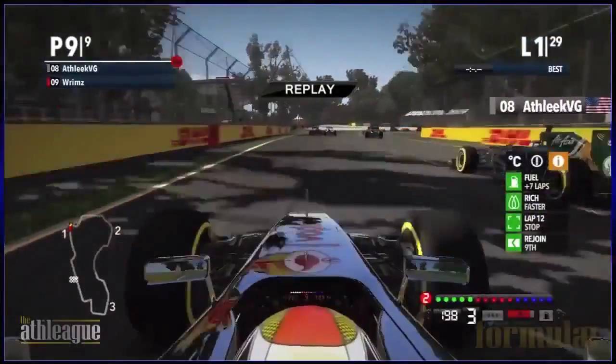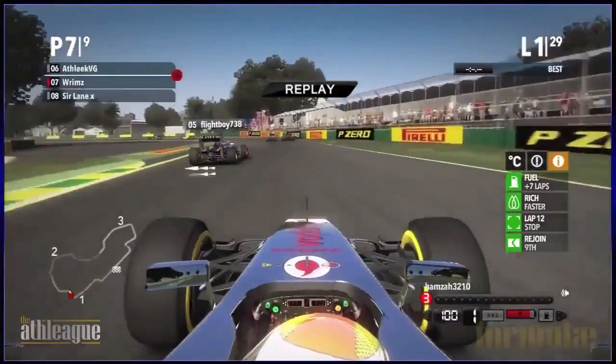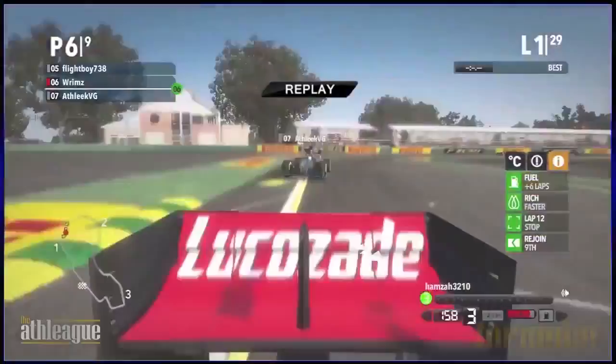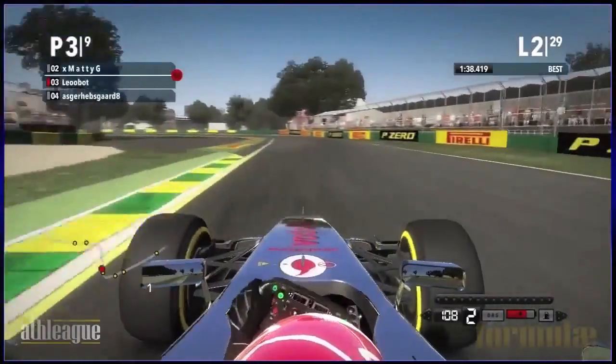Oh, we got an overtake here, or mistake, bit of a lock-up. Look at this. Wrimzy is undercutting Athleague, and gaining how many positions was that? That was at least 3 in my opinion, or from what I saw at least. Quite a few there. Yep.